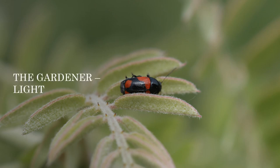For the light category, I chose The Gardener. Setting up for this photo, I placed the fern on the left third and placed the subject close to the center of the photograph. This play on the rule of thirds was intended to pull the viewer's focus away from the center to the delicate fern.